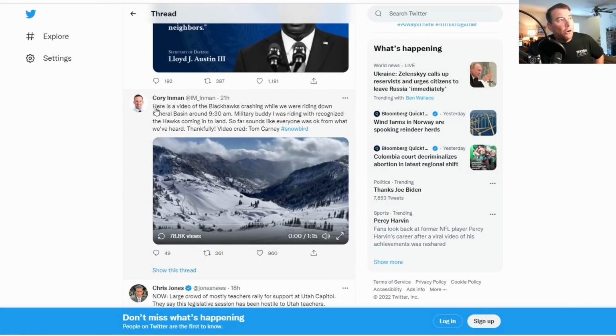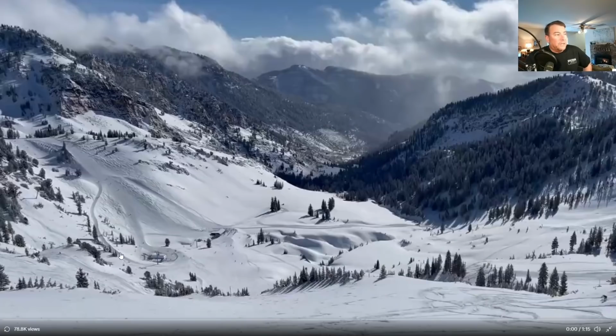This video comes from Corey Inman on Twitter. Unfortunately, he filmed in landscape view. Okay, this is the ski lift here near Mineral Basin, Utah. There's the base of the ski lift right here. Here is the landing zone on U.S. Forest Service land. This is apparently a regular landing zone for the Utah National Guard.